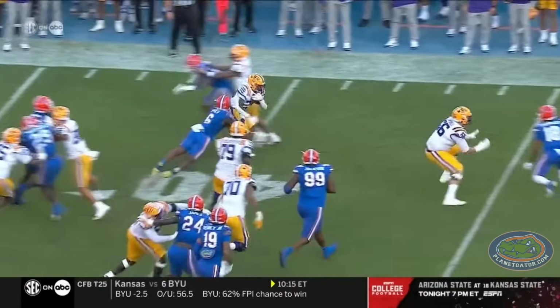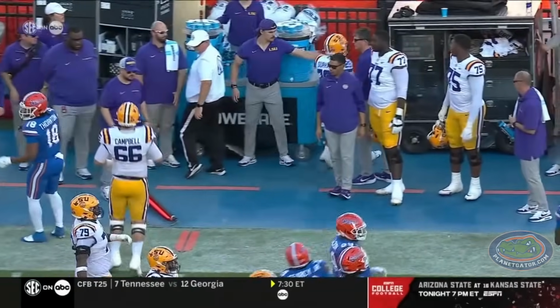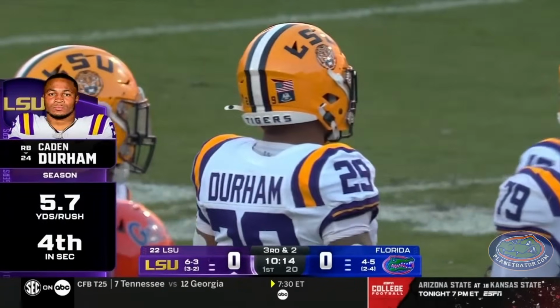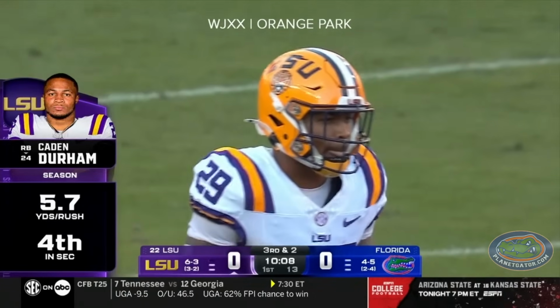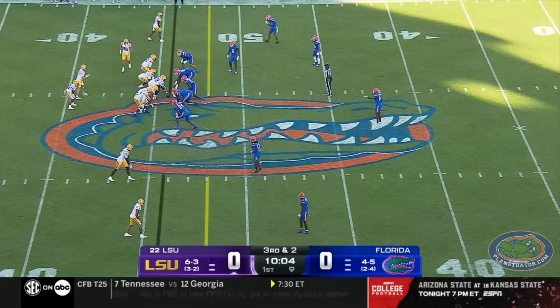Yeah, just a toss sweep out of the shotgun. They pulled two offensive linemen, cracked with their wide receivers, the old crack pull play. Another big play for Gator defense here in 3rd and 2. Durham, the true freshman out of Oklahoma City, Oklahoma, has been somebody that Tiger fans have been starving for more touches. He stays in at running back. 3rd and 2 at the 46.